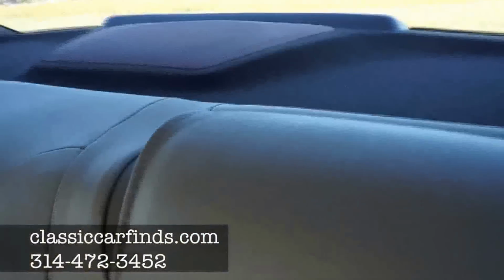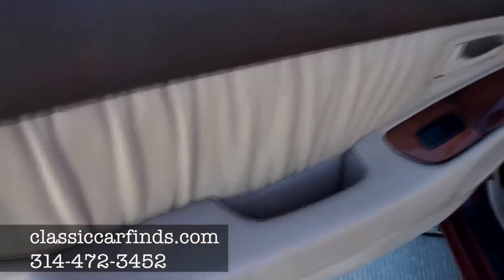And then just going over here to this side, I'm really just nitpicking at this point. There's your rear deck, and now don't you love this? This is all this tufted leather on the doors here that Lexus is known for. Carpets are in great shape, not all stained up or anything like that.